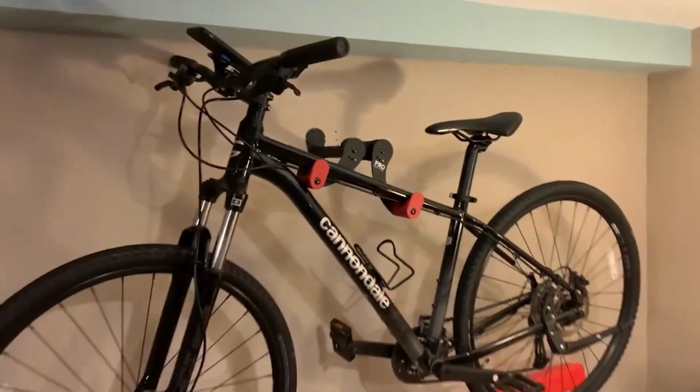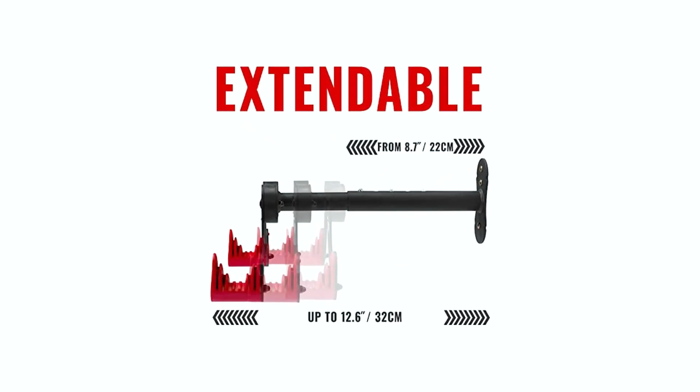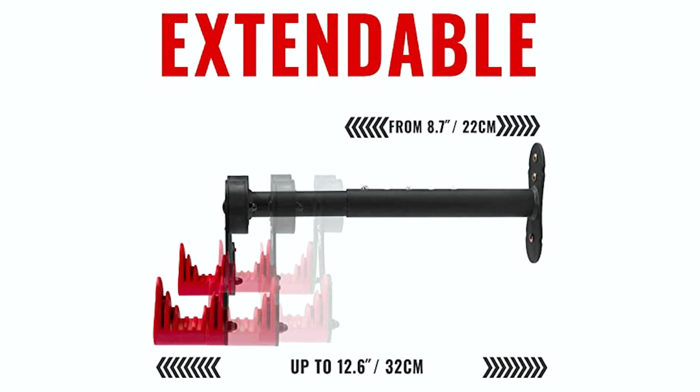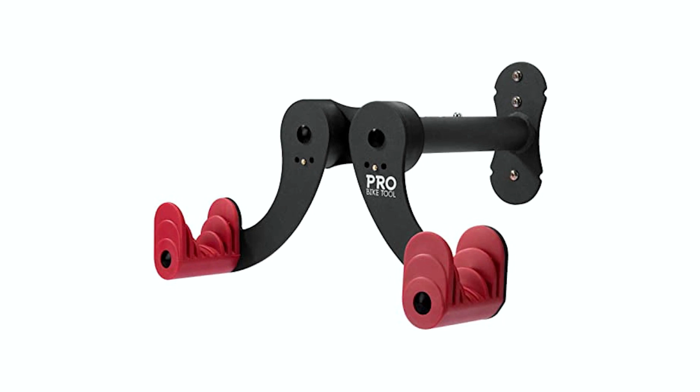The hanger beam can be extended from 8.7 inches to 12.6 inches and is attached using a secure push-button system to meet all environments and bicycle widths. Store your bike now in this wall mount for $50 via Amazon.